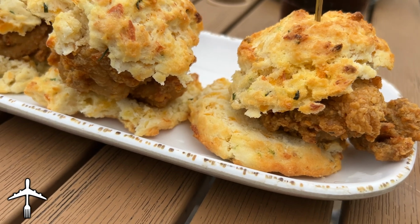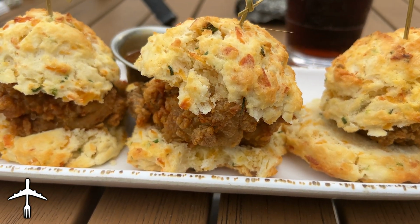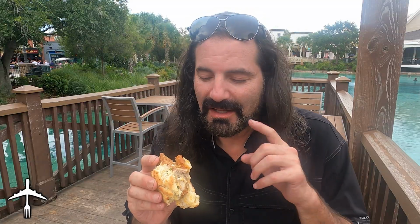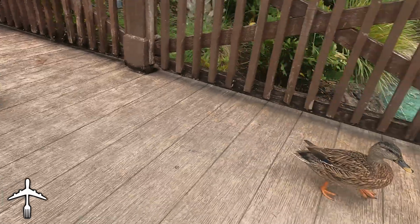But this is what I love about Disney Springs, because you can find tons of junk food around here, like any place around Disney or any fair or any carnival. But you can also find restaurants that actually have really amazing, wholesome, delicious local food like this bad boy right here. Ducks, don't get angry. This is chicken. I'm eating chicken.